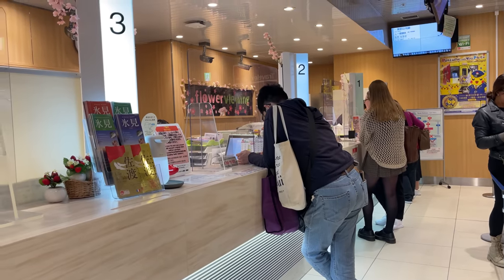Coin lockers. I'm going to show you some pictures right here. Coin locker, coin locker, coin locker. For the coin lockers, you can use coins, and then sometimes you can also use your SUICA card. I just love the SUICA card.